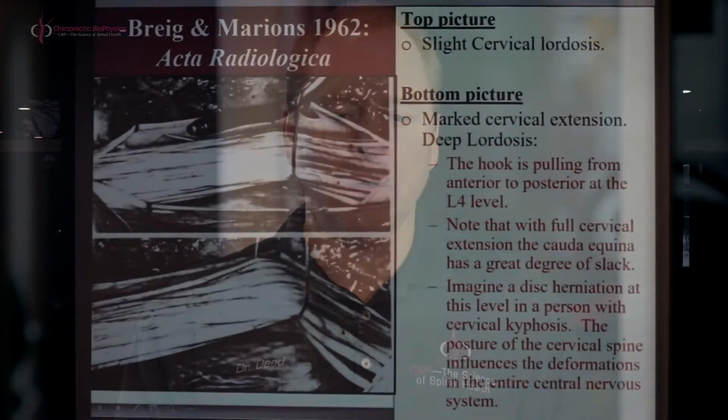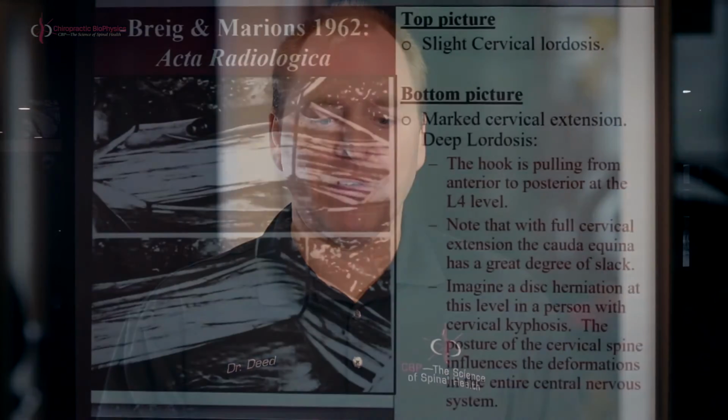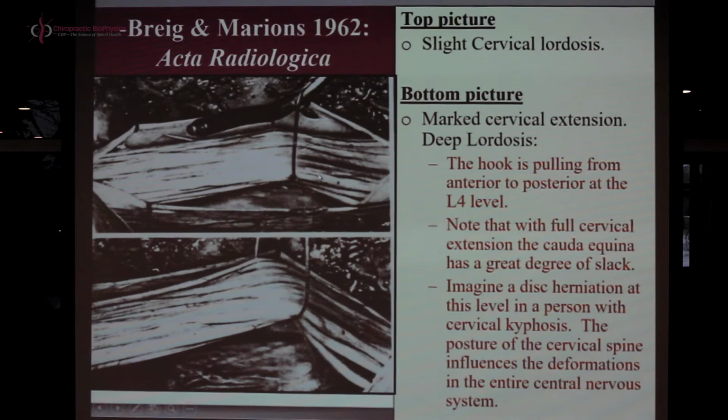So here's a study from 1962 by Briggs and Marians. What I'd like to do is just talk to you about the issue of low back and leg pain that is driven by a disc herniation. So I want you to consider, what if a patient had a disc herniation when we look at this figure here? Now this is a cadaveric study, and what we're seeing is the cauda equina in the lumbosacral region.